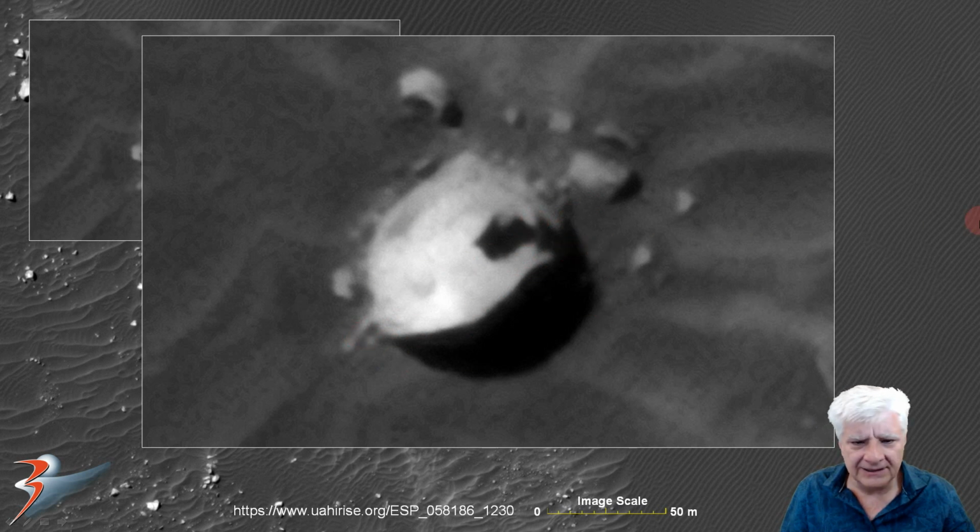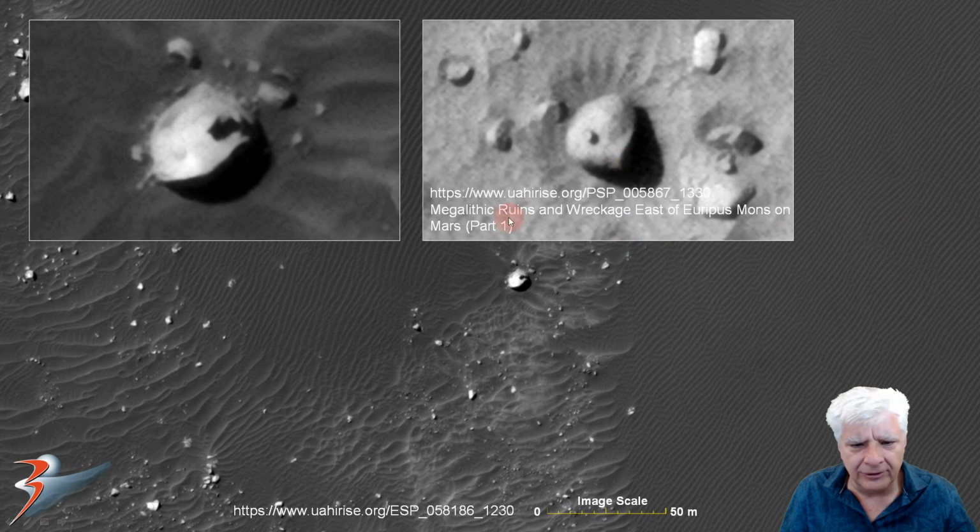So let's have a look at some others. This is from megalithic ruins and wreckage east of Euripus Mons on Mars, part 1. Also has this strange dome shape to it, convex in design, and also a nice well-defined edge to it, same as this one. I wonder if these aren't fossilized shells.